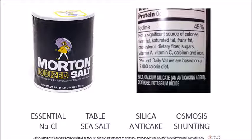Now, table salt usually comes from underground mines. It's often processed with additives such as silica, dextrose, and even iodide. Silica, for example, will scratch your arteries. The body responds by elevating cholesterol production, which is deposited along your arteries to protect it. Now, this cholesterol deposition results in narrowing of arteries.